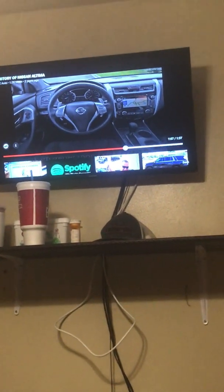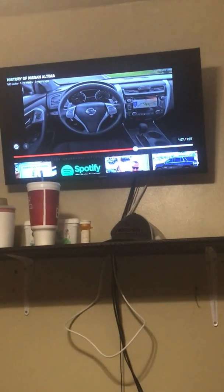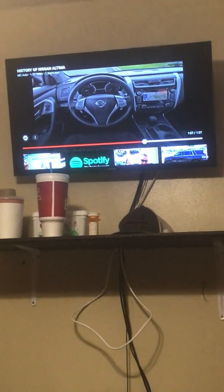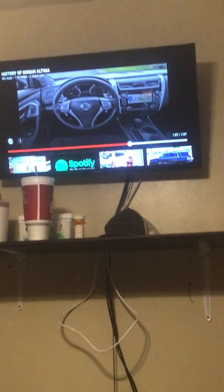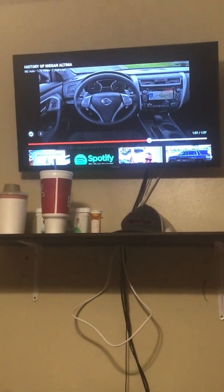93, 94, 95, I think they used the non-slotted grill, which I like, because it makes the grill much cleaner. And by 96, 97, they started using the slotted grill, which I kind of hated with a passion. Like the Venetian blind, as they call it, grill.